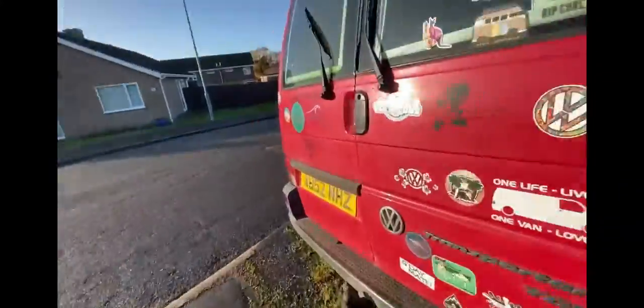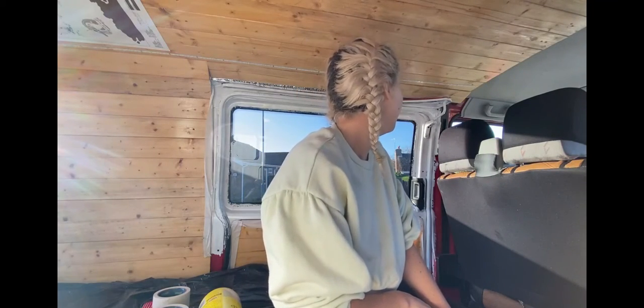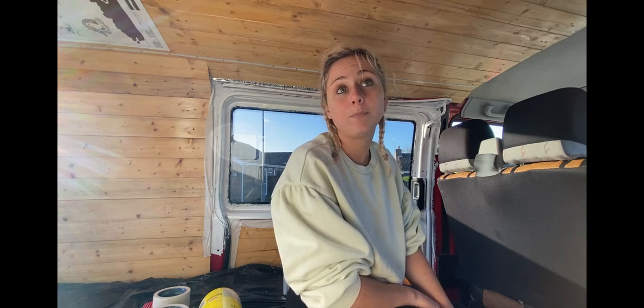I'm going to go and have a look at the van. See how that first coat's getting along. So it's still a little bit sticky where it's not completely dry. So my thinking is possibly to just leave it for the day. And the sun has come back out, so I think I might make a start on one of the back doors.